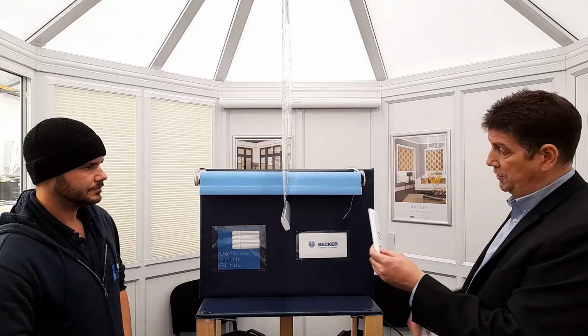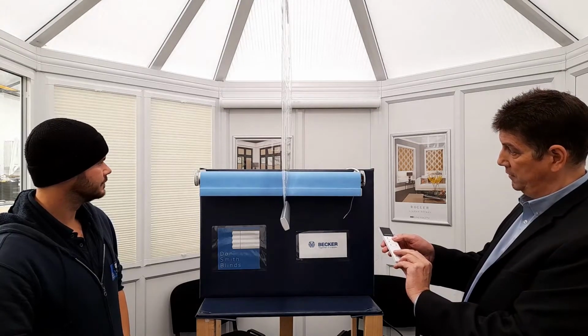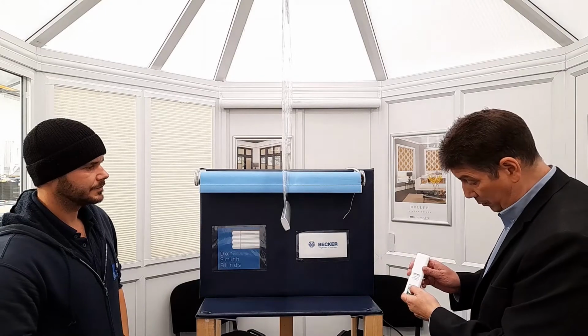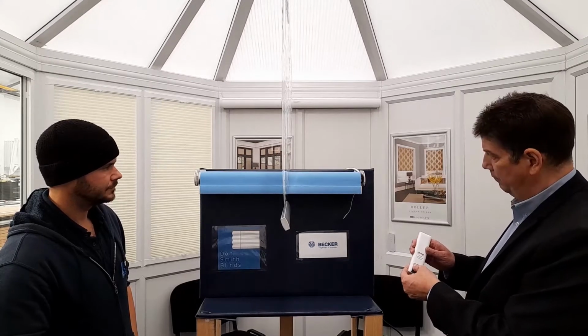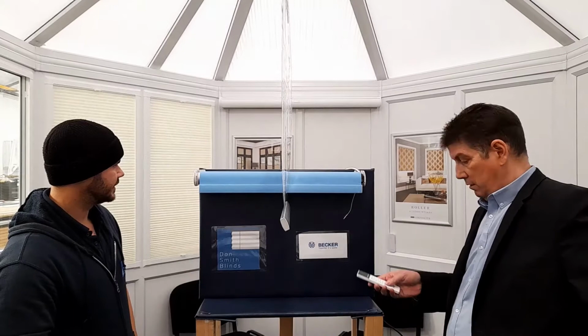You can fine tune it in this position if you're not happy with where the position is. You can use these buttons to inch it up or down, just by a couple of mil. So we're happy with that. Now we press the program button again, and that position's locked in. So that's our top limit set.